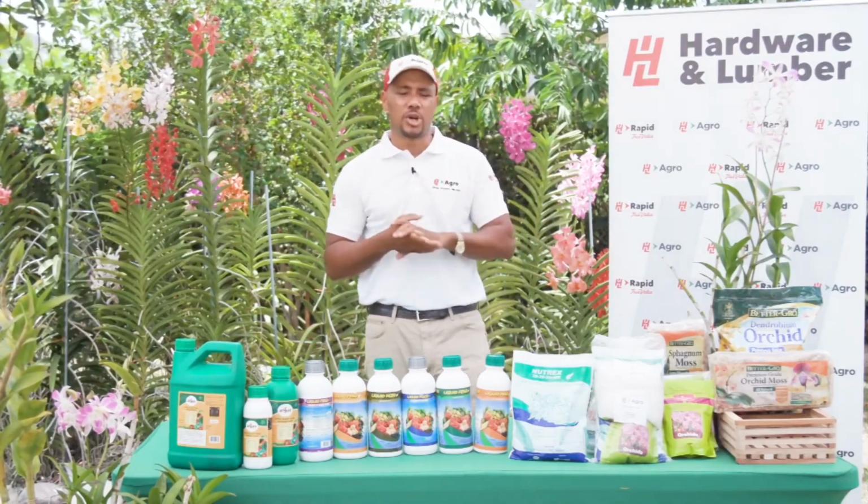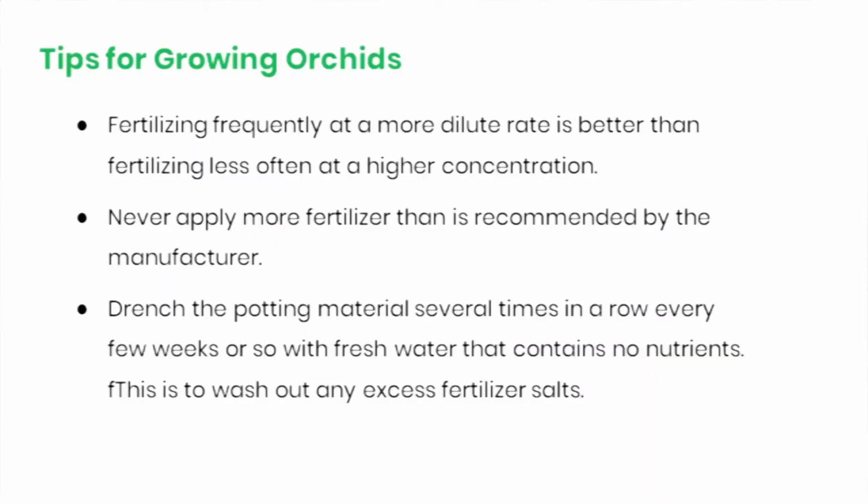Now, as I said to you earlier on, it's best for you to fertilize with a dilute solution. Here we give you a teaspoon per gallon of water on a weekly basis. Never apply more fertilizer than what is recommended. Also, it's important for you to drench, which we refer to as flushing, and this is done in an effort to remove excess fertilizer buildup within the pot.